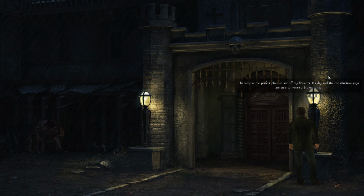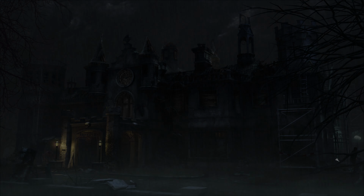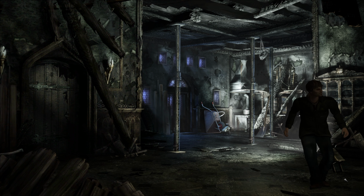The lamp is the perfect place to set off my firework. It's dry, and the construction guys are sure to notice a broken lamp. Okay, I've got about 2 minutes until this explodes. So, it's time. After all, I want to be in the front row when the show begins.